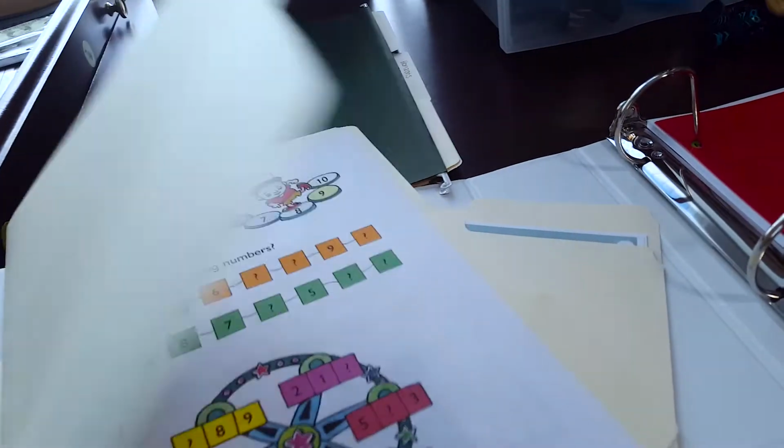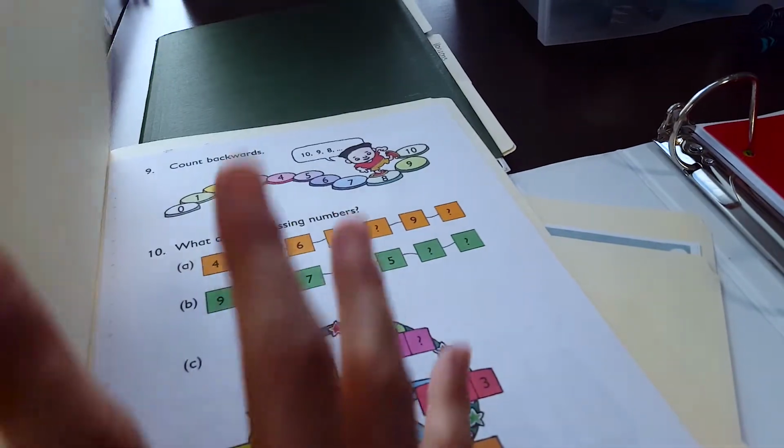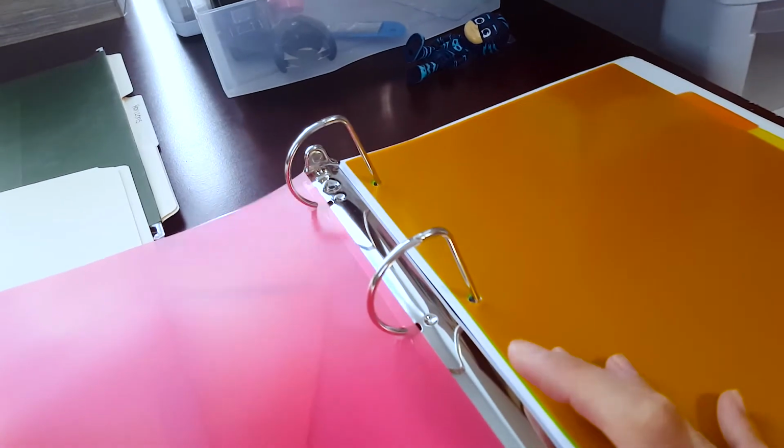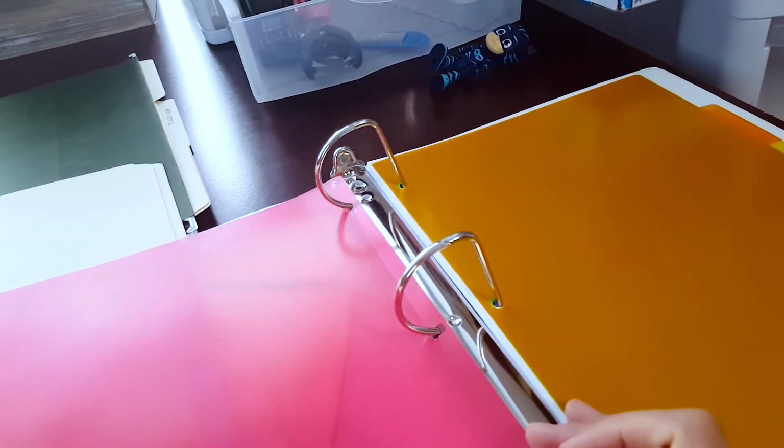I tore apart all of the books, all of the curriculum. I know some people might not like doing that, but I don't plan on reselling any of my curriculum, so I don't mind tearing it apart. I took apart all of the activity books and the textbooks and everything, and I will have all of the worksheets in here. So I'll just take out the worksheets and put them in their section in the binder, have this ready the night before, or actually for the week, so that he knows.